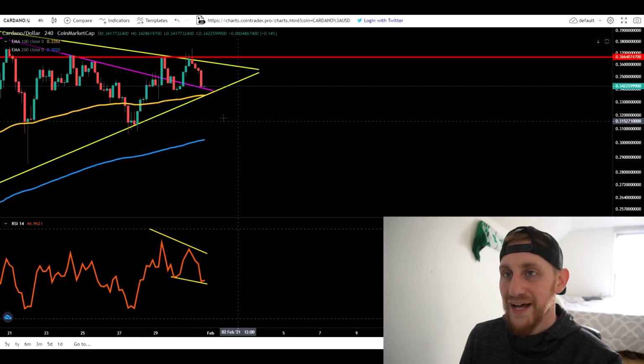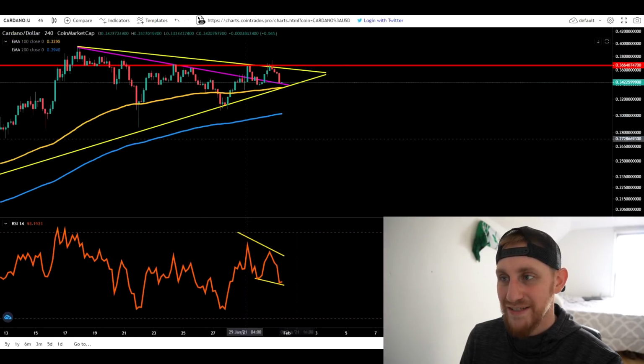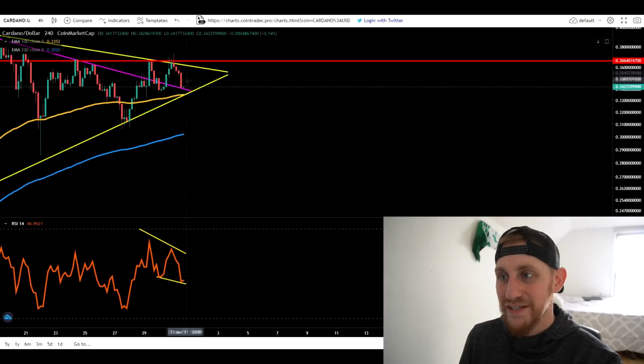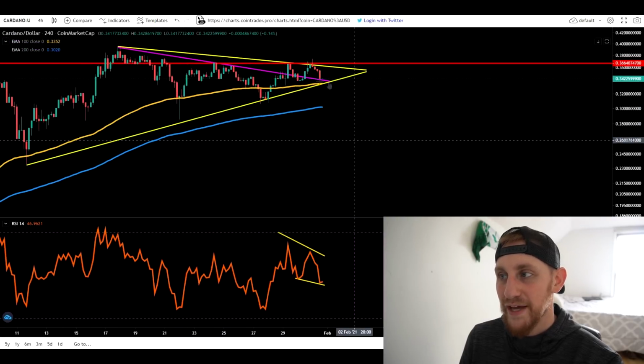So that's kind of it for the short term, guys. I mean, we're waiting to see if this hidden bullish divergence can play out there. We've said we need to see a nice bounce here and not fall lower than this previous low to confirm that. And that should propel us back to the upside.